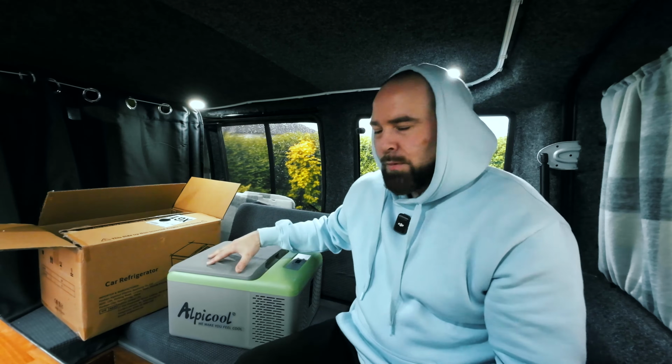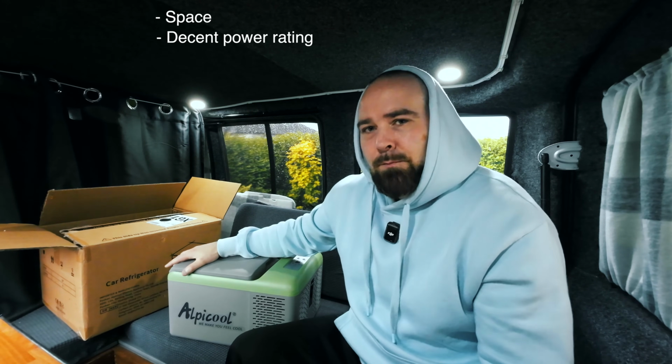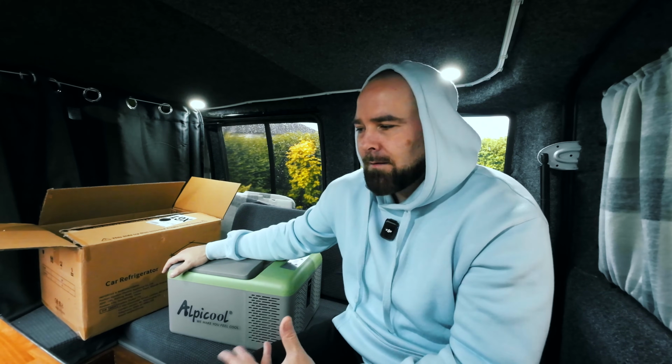The thing is, once it gets down to temperature, it doesn't need as much power at the start to get going again because it's already kind of there. And another good thing about this is you could actually get it down to temperature in the house and then bring it into the car or the van. And the reason why I went for the smaller one is just because of space, because we are in a micro camper. This was actually the smallest that I could find with decent power ratings, decent power draw and good dimensions to fit in the van. I'm going to plug it into the Blue 80 and the EcoFlow just to show the power draw and how much power it takes to run it. So let's dig into it and have a wee look at it.